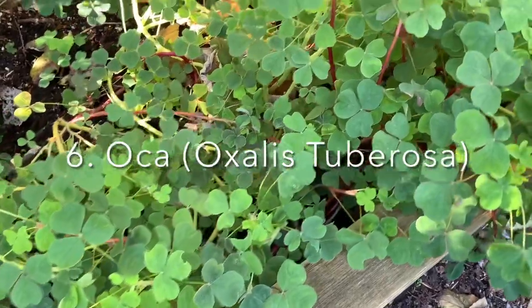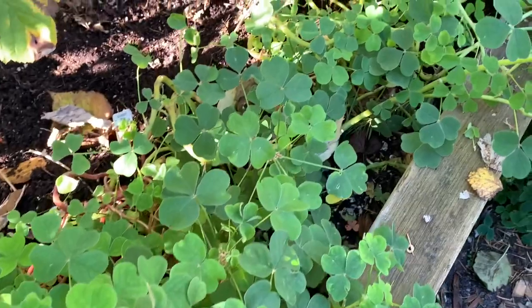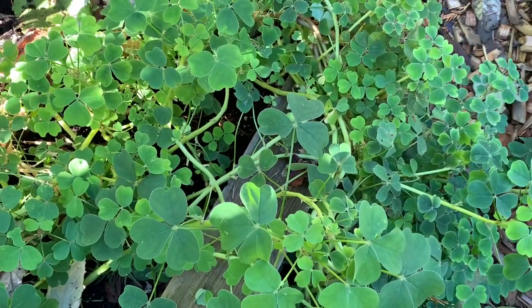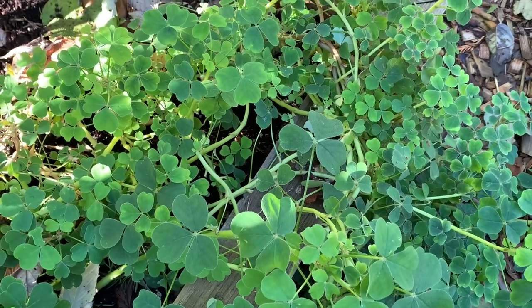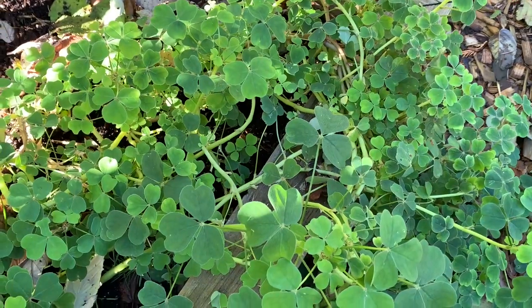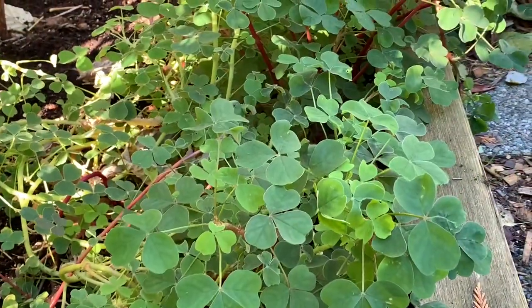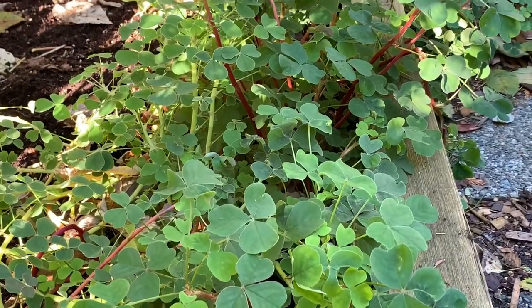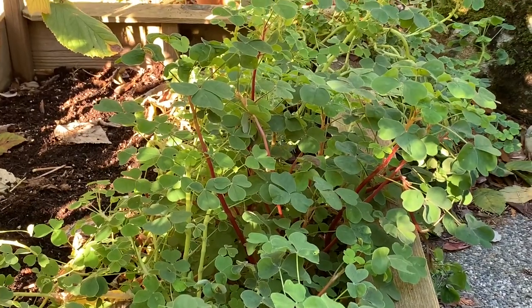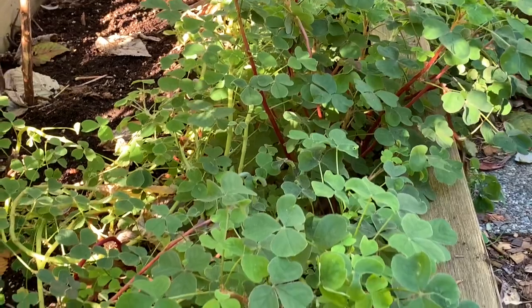The sixth one is oca or Oxalis tuberosa, and the whole plant is edible: the leaves, the stems, as well as the tubers. The leaves have a citrusy flavor and they do contain oxalic acid, so it's advised to eat in small amounts or in moderation. Oca is hardy to around 20-25 degrees Fahrenheit, so it can be grown as a perennial in mild and warm climates. The tubers can be protected with mulch from frost.